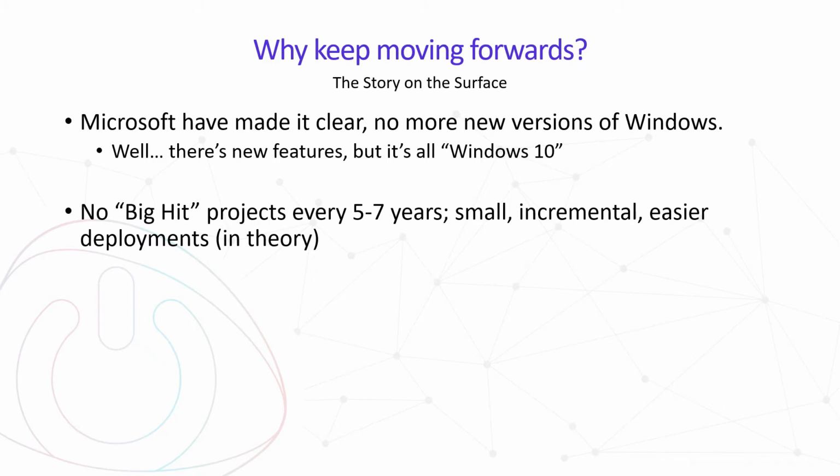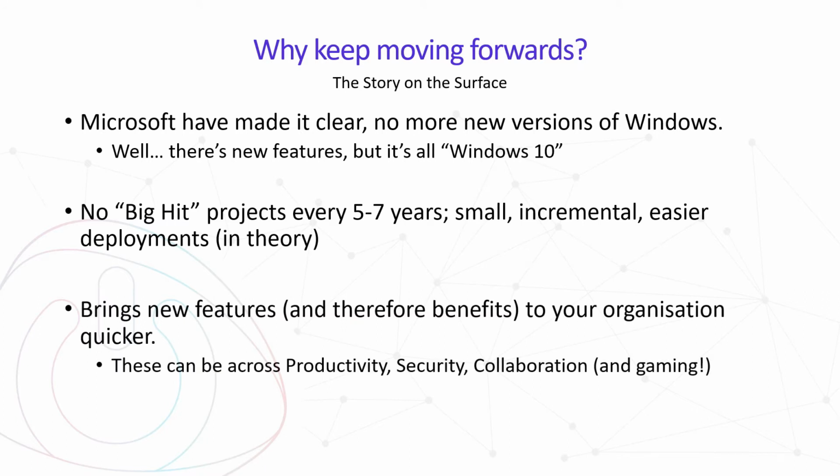And there are some key considerations and challenges that IT departments have to deal with over time, as well as users. And again, one of the big points of this is for users. The idea is to bring newer, better and faster capability sets to your organization. Talking about things like new ways of collaborating, productivity changes, security changes is going to be a big thing. Gaming is also another one, with Xbox and Windows 10 quite closely aligned as well.